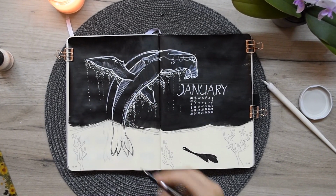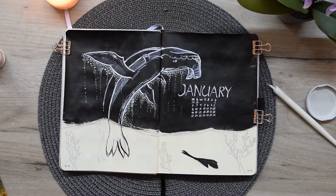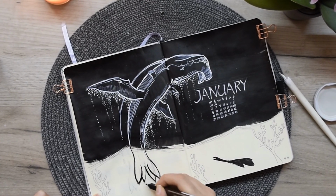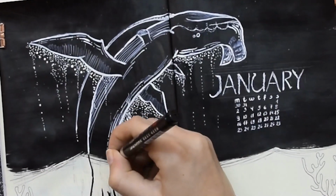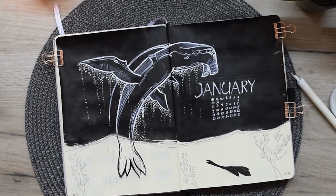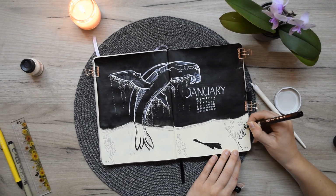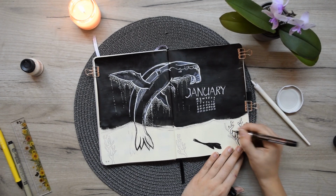I'm making a few more such corals on the page, and then I take a quick permanent marker and overline the tail of the toucan to make it thicker. My goal for that tail is for the white line above the water that I'm outlining the toucan with to have the same size as the black line below the water that I'm outlining the tail with. In this way, there will be equal contrast between the two parts, the white and the black one, and the tail would appear more monolithic with the animal.